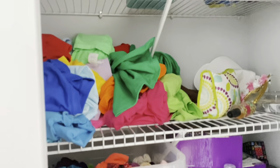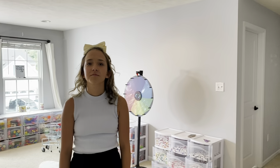Okay, so let's get for you. This is the content closet. It's kind of messy right now. Chuck it at my face for funny effects. Chuck it at your face for funny effects, are you sure? Yeah. Okay, say less.